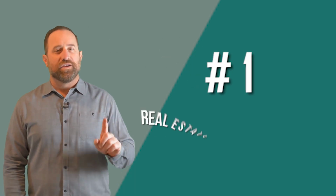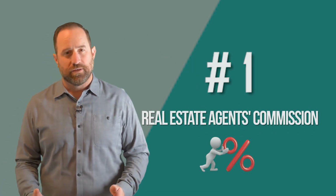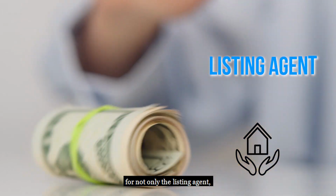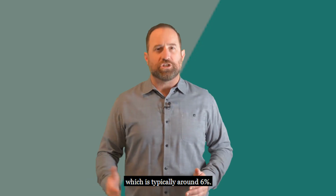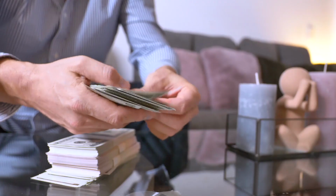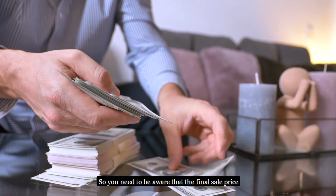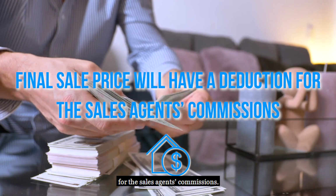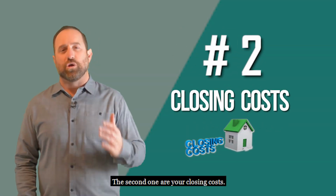Cost number 1, the real estate agent's commission. A seller pays the commission for not only the listing agent, but also the buyer's agent, which is typically around 6%. So you need to be aware that the final sale price will have a deduction for the sales agent's commissions.